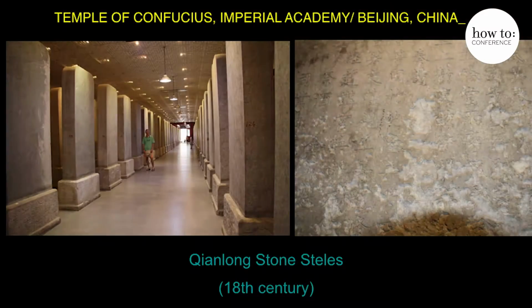Okay. This is the time I get to show my holiday photographs. That's me in Beijing at the Imperial Academy, looking at the Qianlong stone steles, which is a series of stones engraved with 13 classic tales, the Chinese classic stories. They're engraved on stone. They've lasted since the 18th century. The picture on the right-hand side, you can see the surface is beginning to go. So we're losing some of that information now. Obviously, we've made a note of what we can.